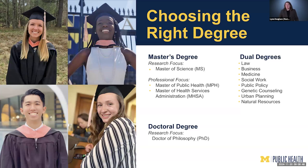Most of our programs don't require a specific undergraduate degree or set of professional work experience, which is really nice because we see students and applicants from nearly all backgrounds. However, some of our departments do have some recommended or required coursework for admissions, which can be found on program-specific websites.